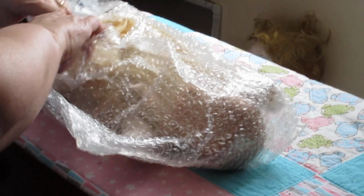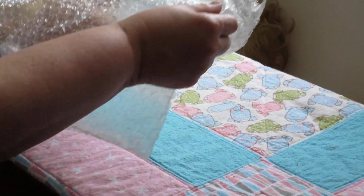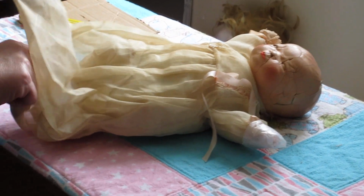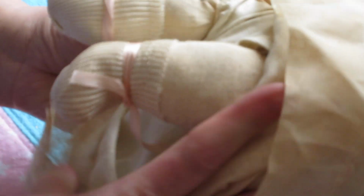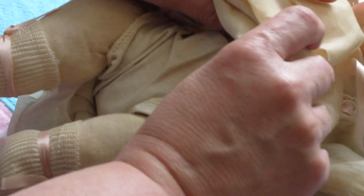You can't resist. You've got to dive in, and she was such a wonderful price. Nicely priced. Oh my goodness, look at her. Oh, she's gorgeous. Come on up on her here, Stephen. Look at those tiny little legs. Those are her original little socks with her ribbons. Her little diaper is all there.